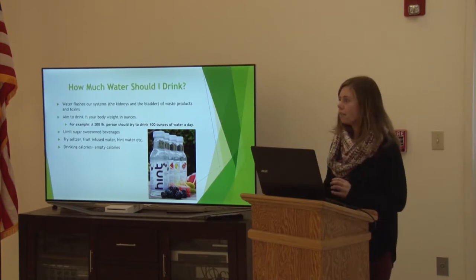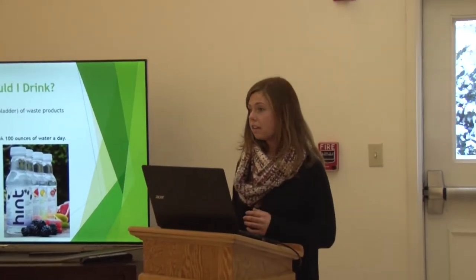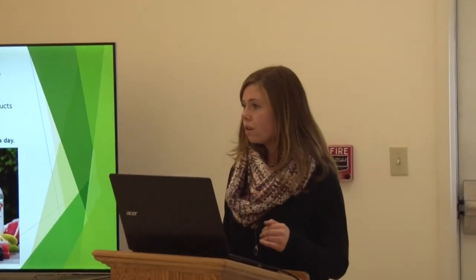One thing that also counts towards your hydration goals is seltzer water. So if you are a fan of seltzer or you're trying to get rid of soda, replacing a soda with a seltzer is a good way to do that because you're still going to get the bubbly carbonation, which can make a big difference. So drink more water.